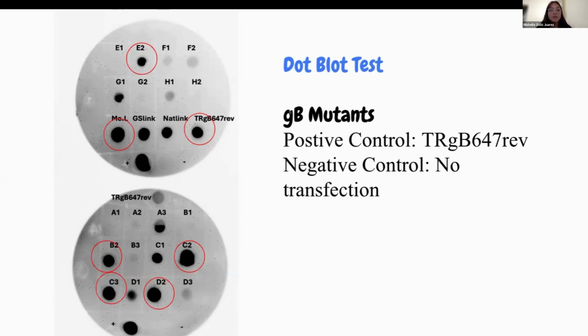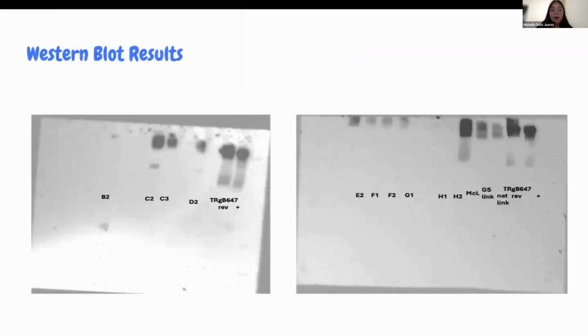Once this showed that some of the mutants are secreted and soluble, we did another Western blot, but this time with an SDS-PAGE gel, to evaluate whether the secreted proteins were the expected size, which is 200 kilodaltons. In fact, we saw that several were running at the correct size, which is encouraging, and not a lot of degradation was seen.